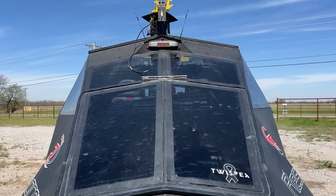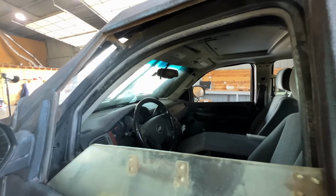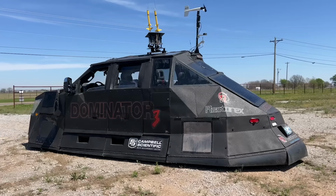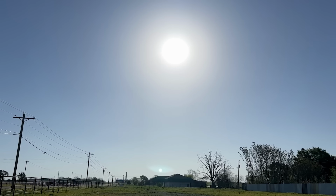Hearing some of Reed's stories of surviving storms and seeing the damage his vehicles have taken, windows flying out and hail smashing into windscreens, I'm a little nervous. The Dominator 3 does look like it would protect you, but hearing these stories makes me feel like anything could go wrong at the mercy of the weather.